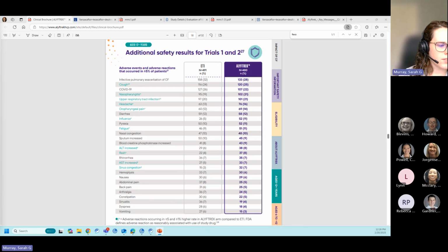Sorry, I want to correct myself. I think I said just a minute ago that the same amount discontinued in both the Trikafta arm and the Alyftrek arm for elevated LFTs, but that was not the case. It was 3 discontinued in the Trikafta group and 7 discontinued in the Alyftrek group, but there were the same amount total that discontinued from all side effects.